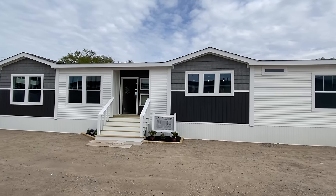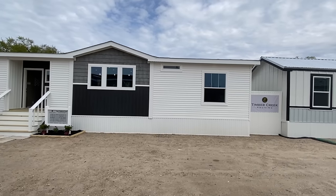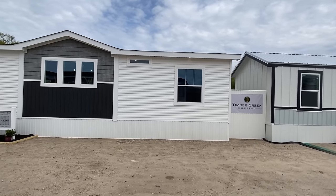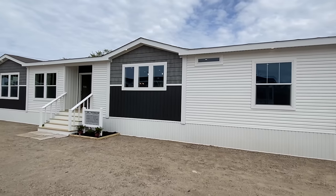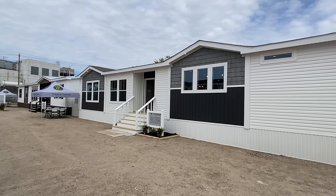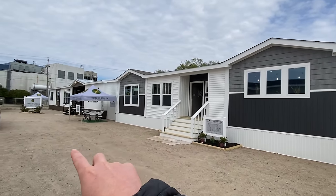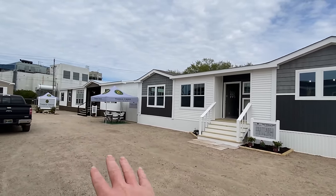Hello everyone. We are back with a brand new tour right here of a brand new home. This is a home manufactured by Timber Creek Housing. They build these homes in Bear Creek, Alabama, I believe is what they just told me. This is the Willow Oak. Both of these houses right here are Timber Creek homes. We're gonna be touring them both.